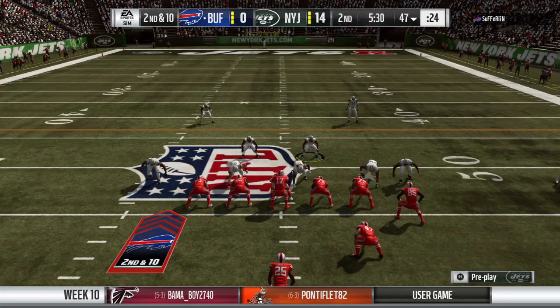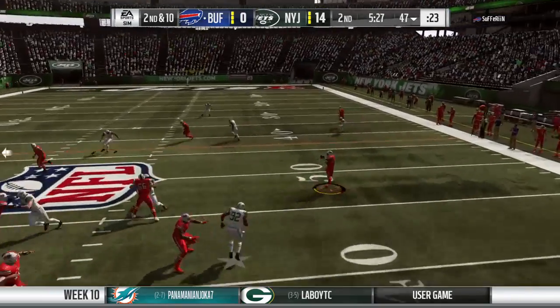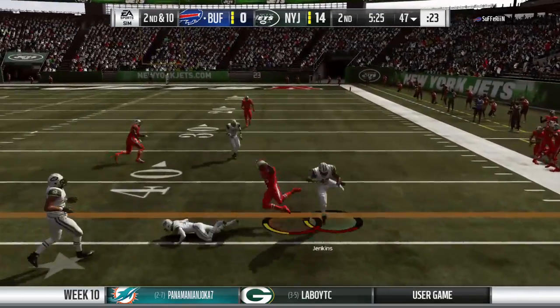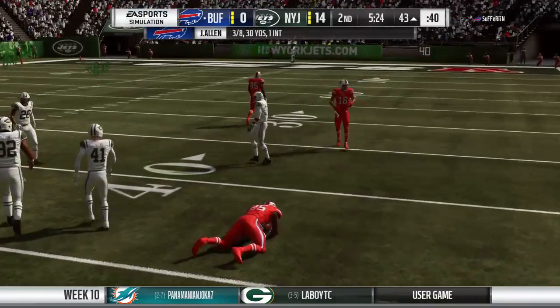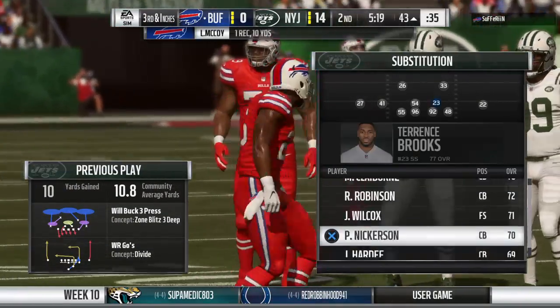Leopard! Leopard! Allen will try again on 2nd down, and he'll check this one down to McCoy. And he'll get it down here to the 43. They'll wind up getting 10 back, as that sets him up for 3rd down.